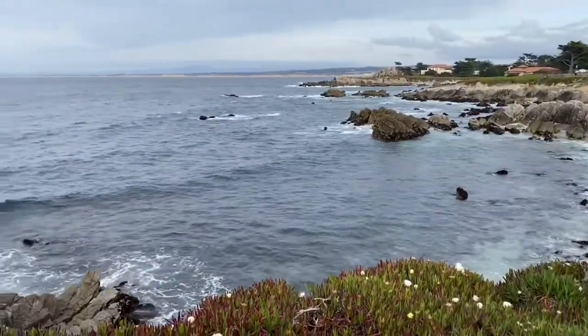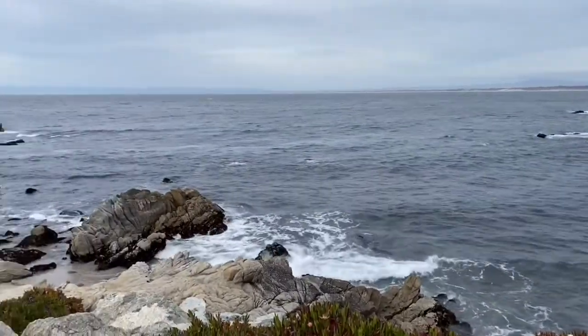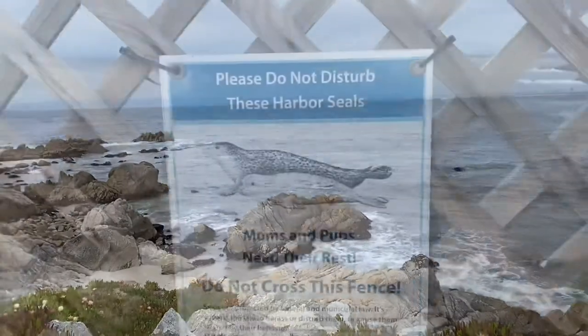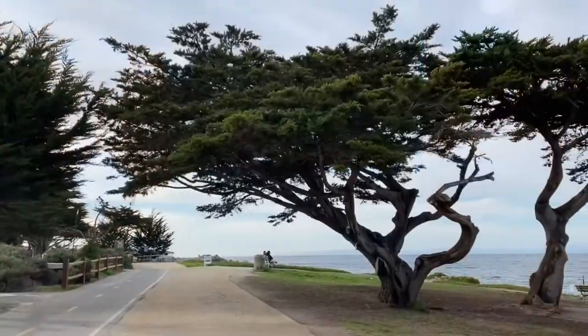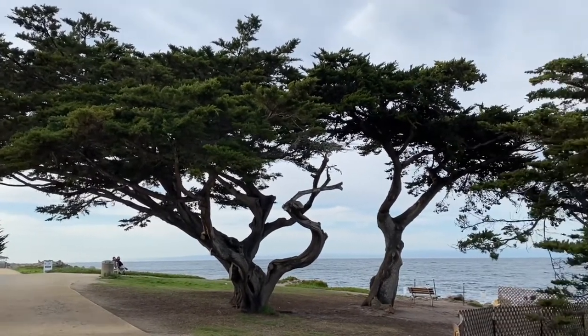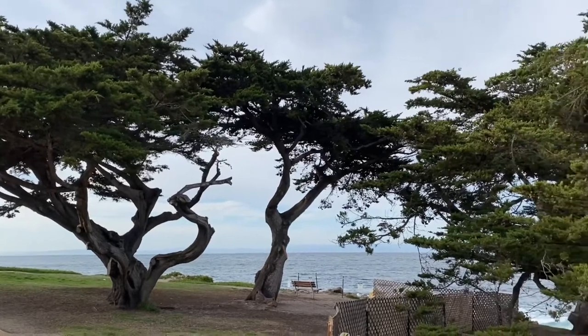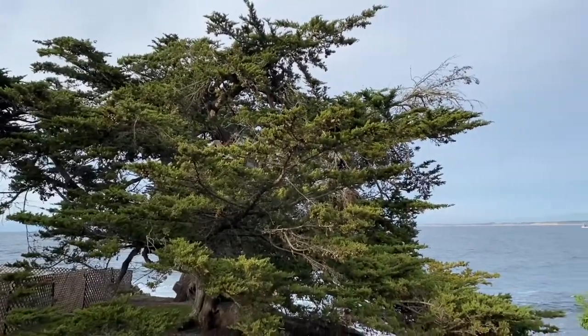Pacific Grove is a coastal city in Monterey County, California, in the United States. During our visit, a fence was built to keep people away from tiny seal pups and their mothers on a beach in Pacific Grove. Harbor seals are often spotted on rocky shorelines and beaches around Monterey Bay.